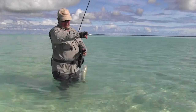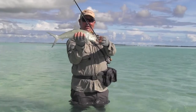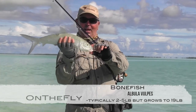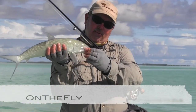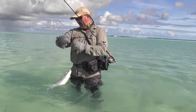But he's a lovely fish there. That's probably a 3 pound, I guess. Just solid muscle. And just with that mouth, the only way they can eat is just tilt their head to get things off the bottom. They're always bottom feeders, so they don't tend to chase things mid-water or anything like that.